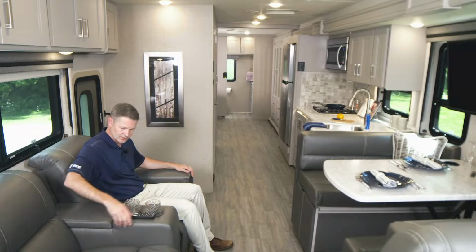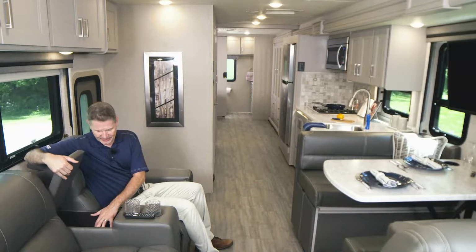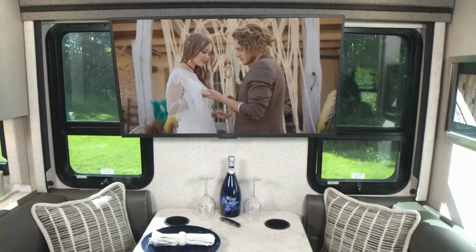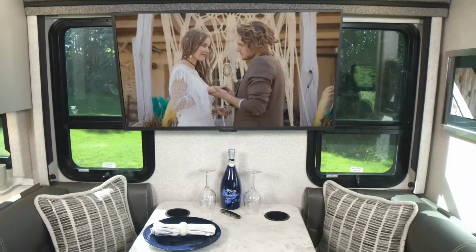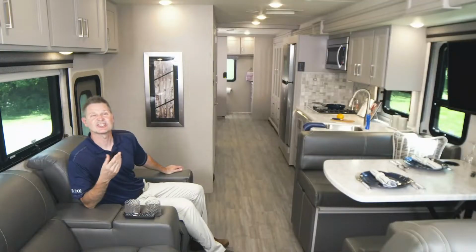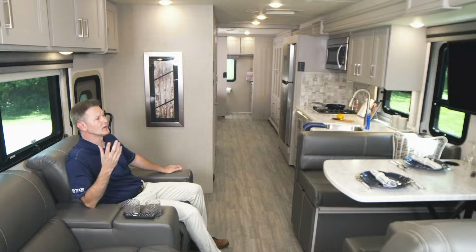You do have some cup holders, nice storage bay right here. It's right across from the TV. You can throw your feet up. You can watch a movie. You can stream your favorite shows. You can watch nothing. Whatever you want to do.